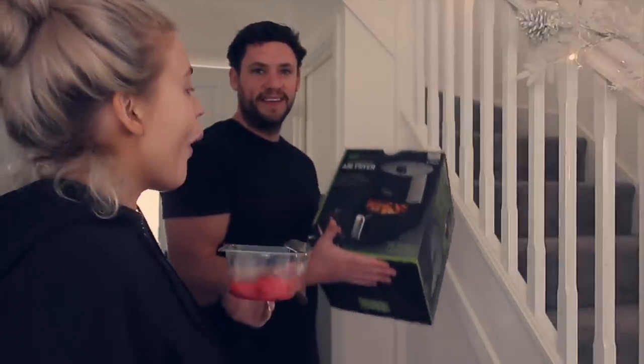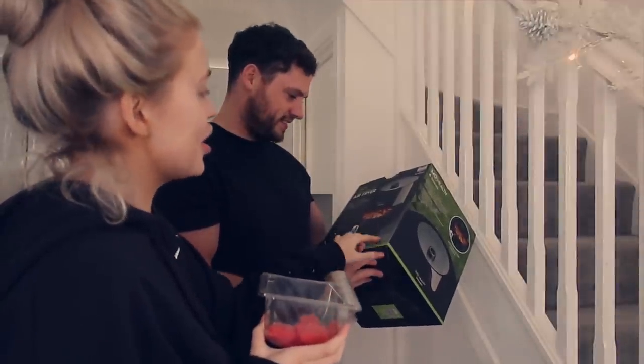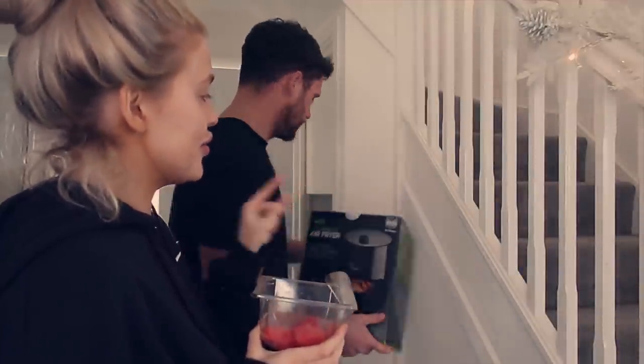A brand new, untouched, compact air fryer. I actually want to start using that. Keep that out because I'll make room for that. I completely forgot about that.